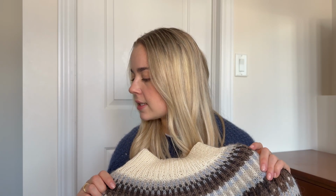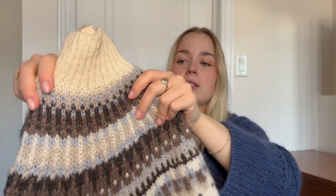So this is one that I throw on even if it's just cold in the house. I'll wear this because it really warms me up. And I think I knit the size small. Yeah, I knit the small. So I think that's all I have to say about this. This is the Celeste Sweater.